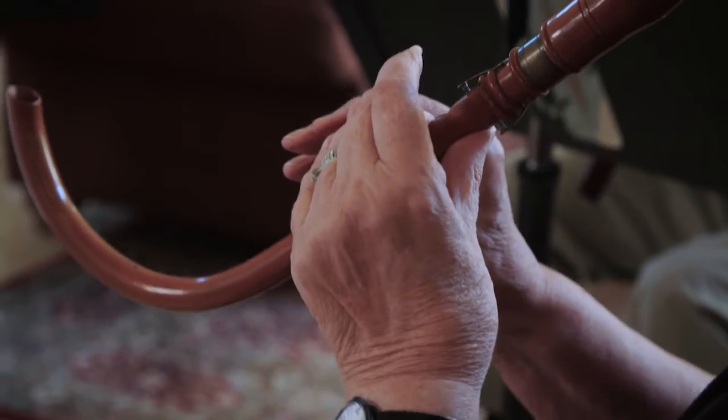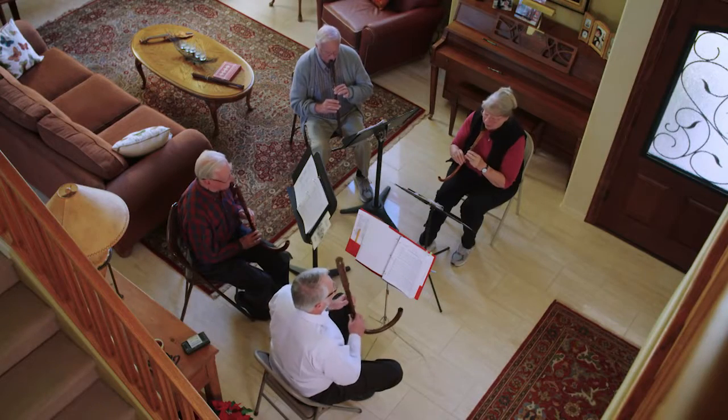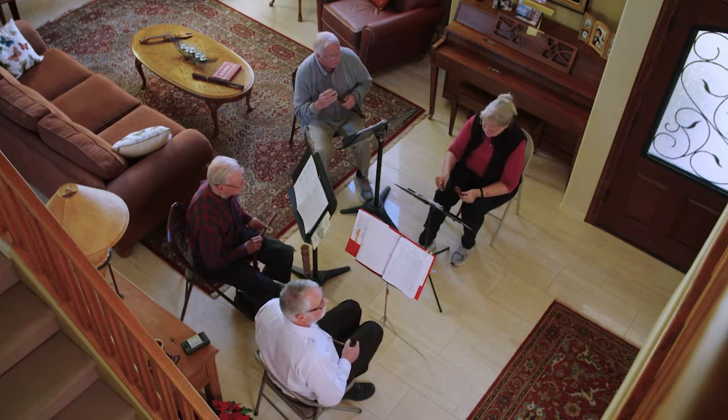So we're all recorder players, and I'm playing the bass. On the tenor is Ulrich Michael, and Gary Kern is playing an alto cornemuse, and Barbara Martin over here is playing a soprano crumhorn. Okay, good. Sounds pretty good.